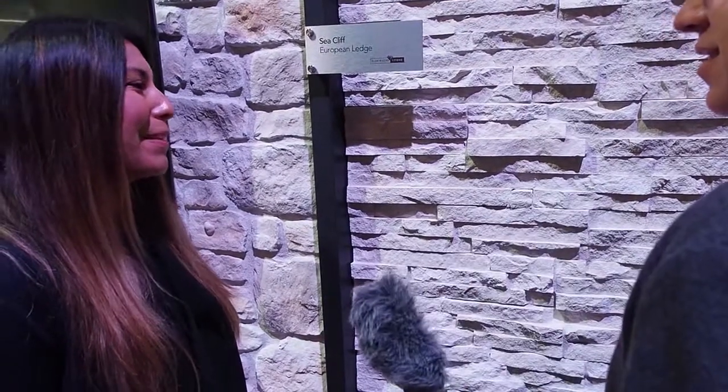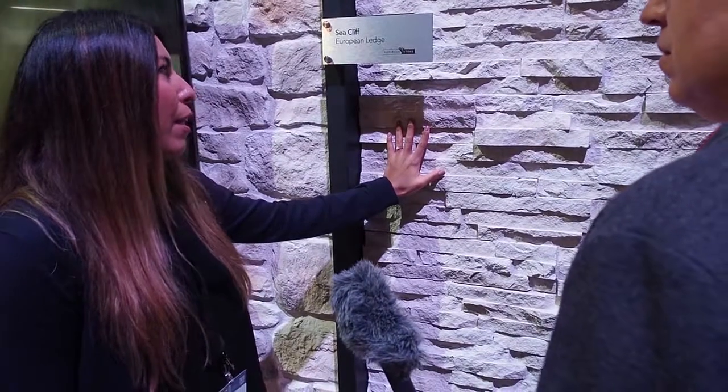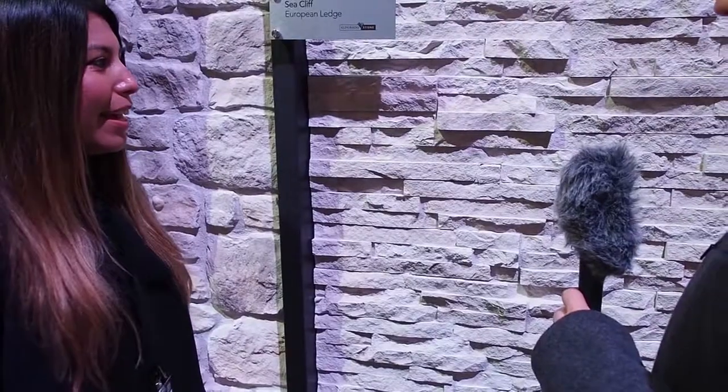Got it. Well, I can definitely see this being a nice accent wall in a house. Yes, absolutely. Accent walls, on fireplaces, kitchen backsplash. It's a really great option. All right, let's go take a look at some of the other options that you have now. Yeah, absolutely.